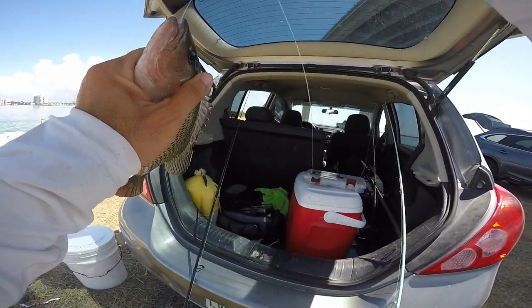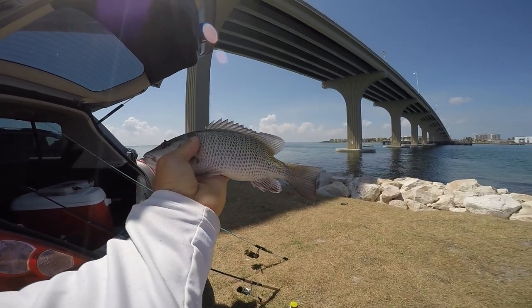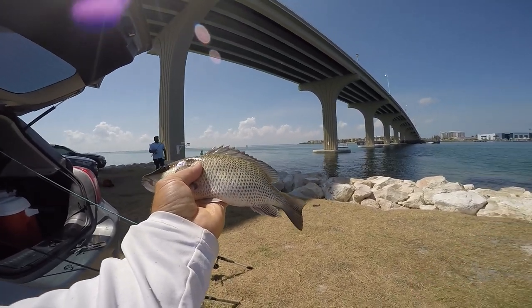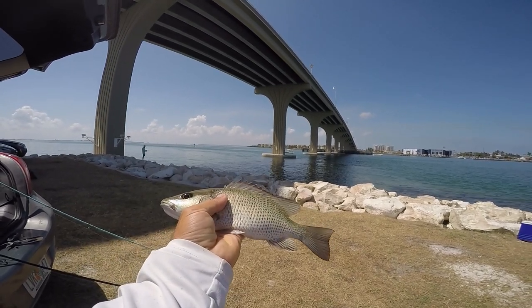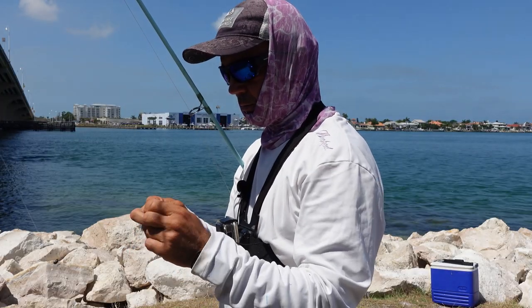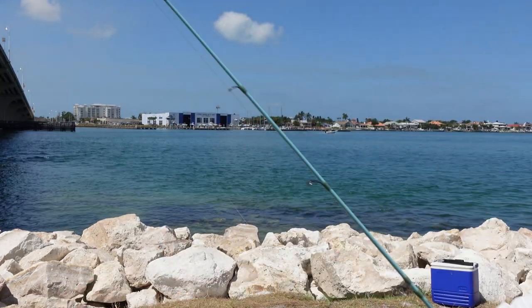Snapper getting thick. All these guys swallowed. There you have it, guys. First snapper of the season. Almost 11. So we had a hard time getting the hook out, so we'll keep this guy. It's gonna die anyway. He swallowed. So one for the box. Let's get into some good fishing now.